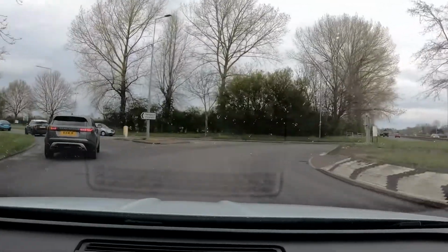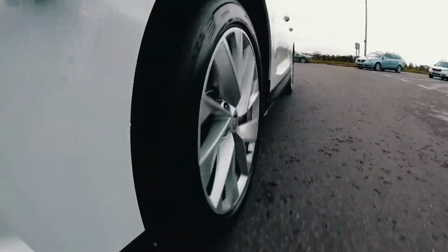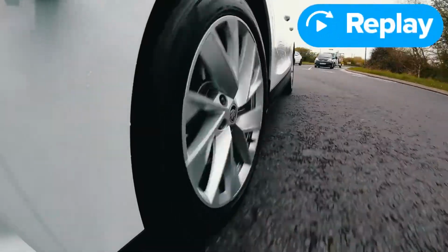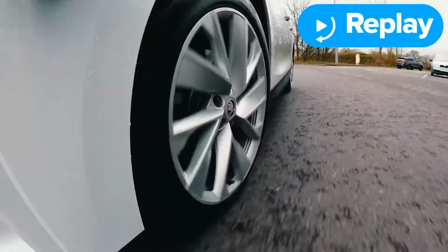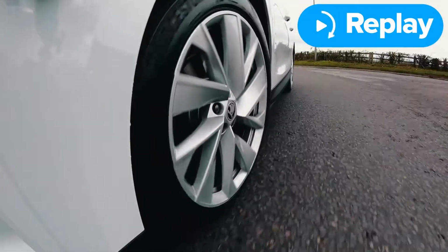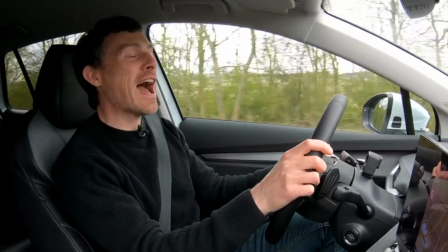That's what it's like round a roundabout if I chuck it into one. It's got a low centre of gravity because all those batteries are low down, even though it's quite a heavy car, but you can feel it start to struggle a little bit. If you really chuck it around, it does start to lean quite a lot, and you can feel a lot of pressure being put on that outside front tyre as it's trying to grip. Would I say it's fun? No, it's not fun, but it's adequate.